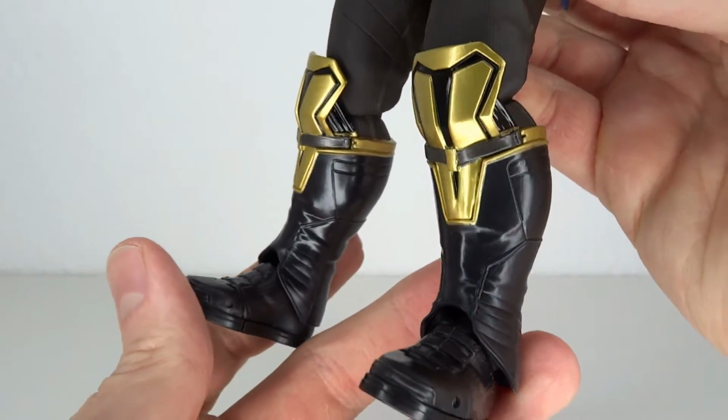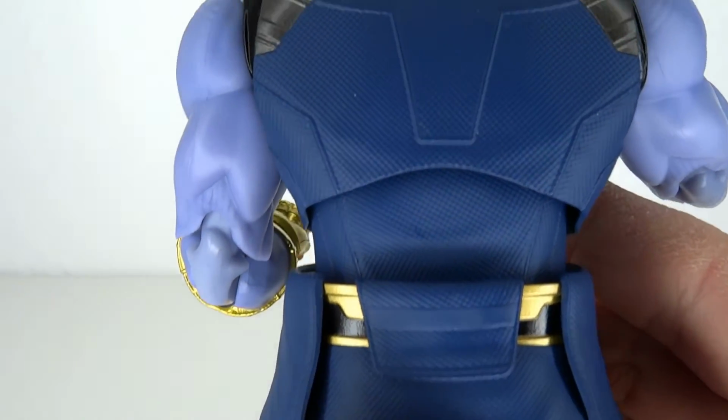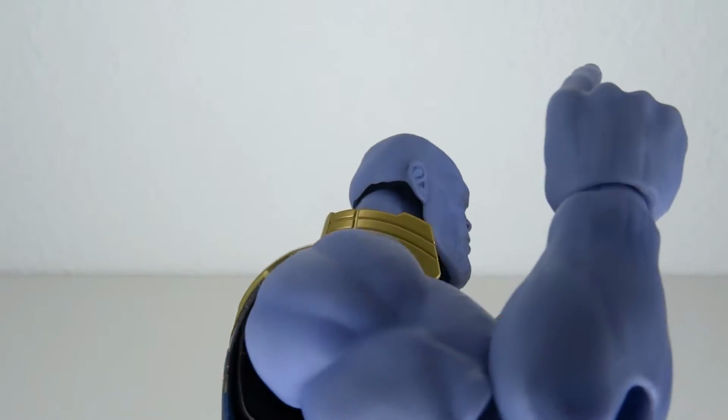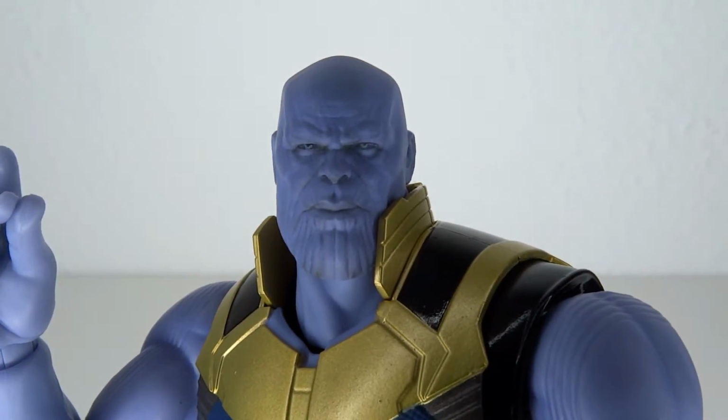It's not too funky, but it doesn't really distract from the mold, and that's really important to me that they saved the look and still got good articulation out of it. So yeah, I mean, Thanos just came out of nowhere and snapped all my doubts away.